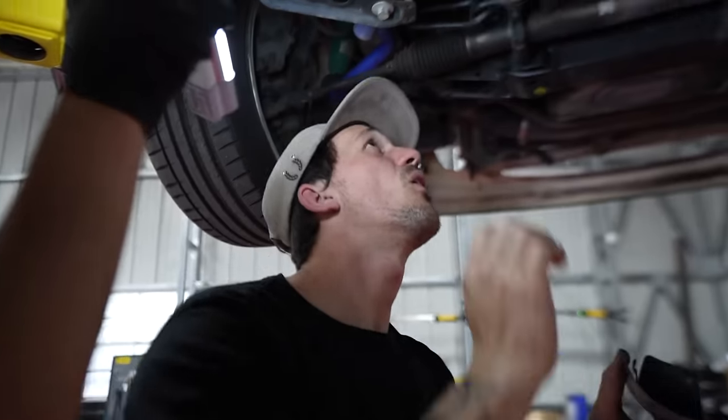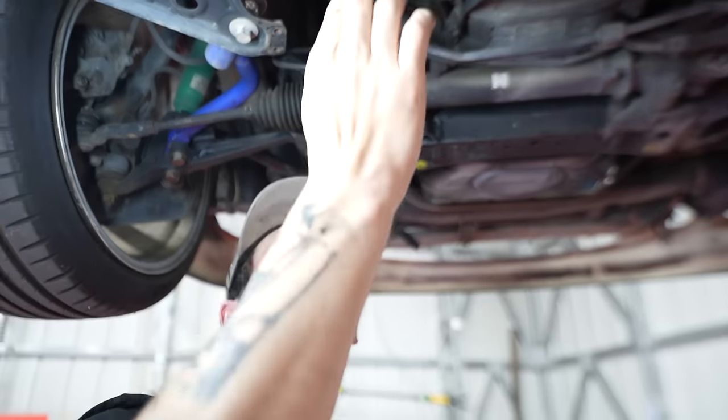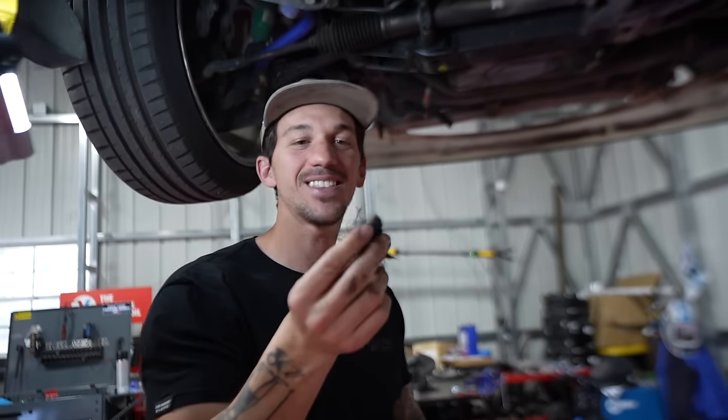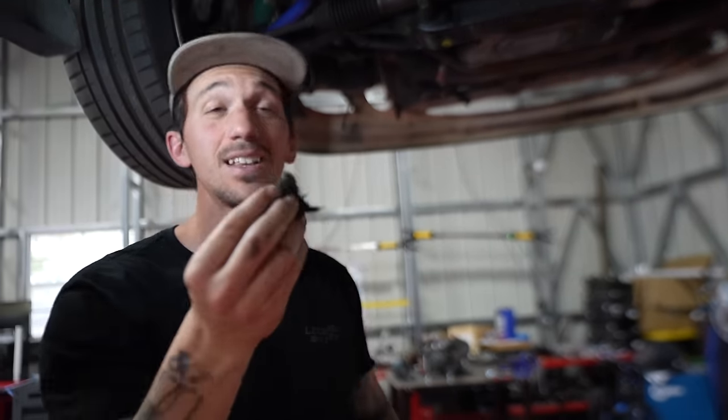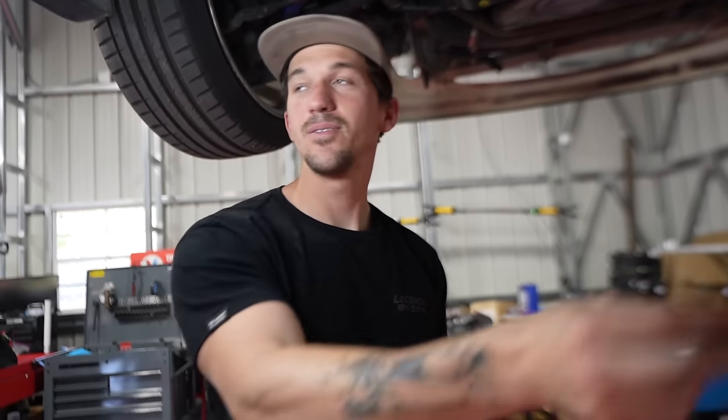There it is. All in here, dude. Look at this. Yeah, that's crazy, dude. Is this from the clutch, right? This isn't just clutch fibers. That's actually not good for you to hold or breathe in.